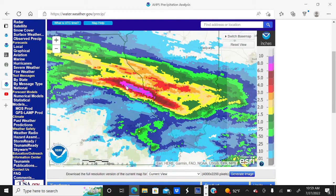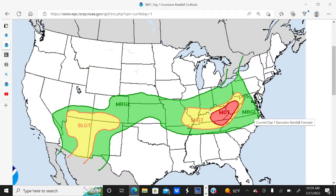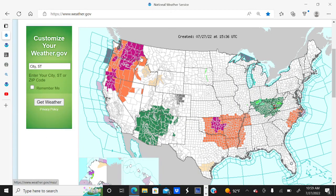So, make sure you're ready for flash flooding if you live in the shaded areas today, and heat if you live in the Pacific Northwest and the South Central plains today.